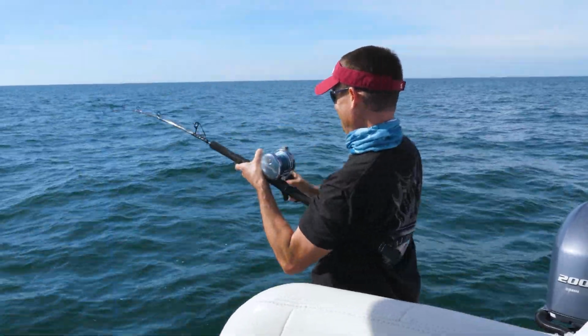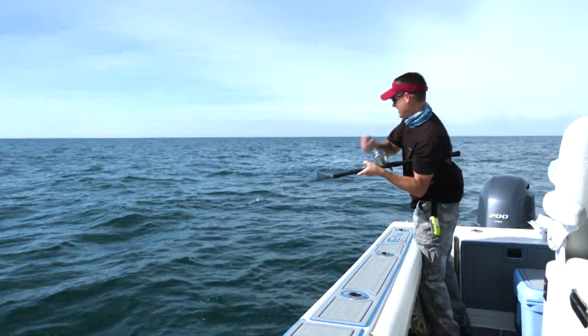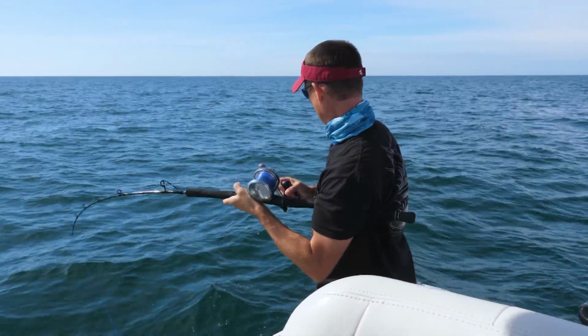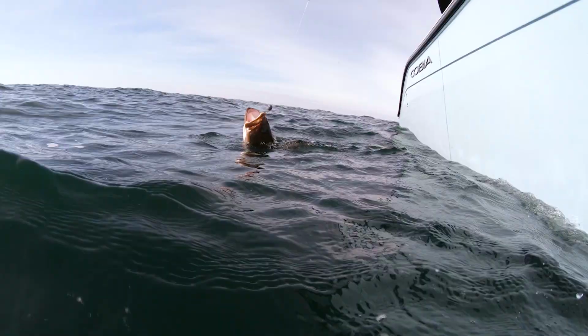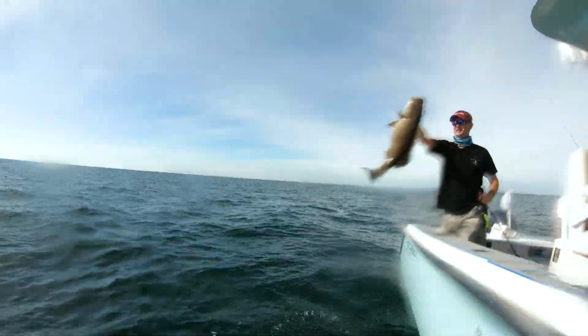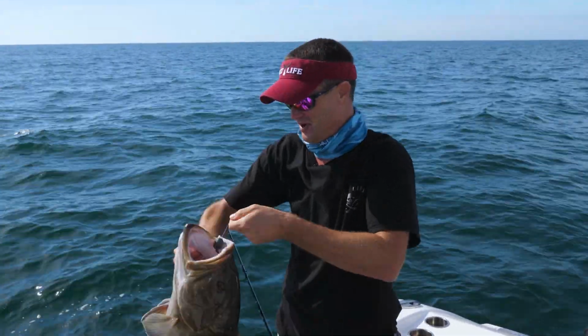All right. Moved in a little shallow. We were out 90 feet earlier. Now we're in here in 30. And try to pull up a couple extra grouper. And here comes a good one. Look at that monster. Look at this thing down here, guys. Holy cow. Wow. First drop in 30 feet.